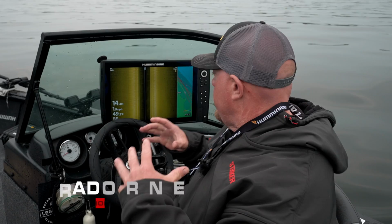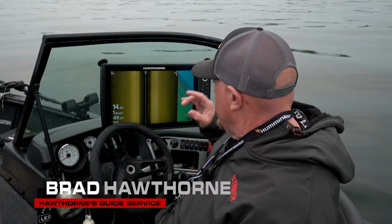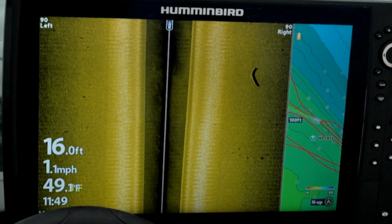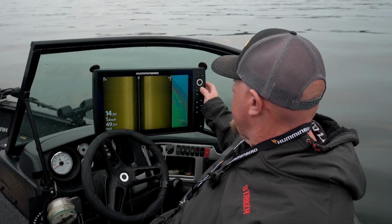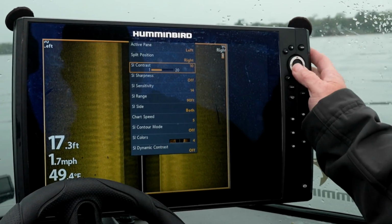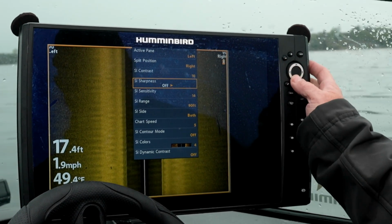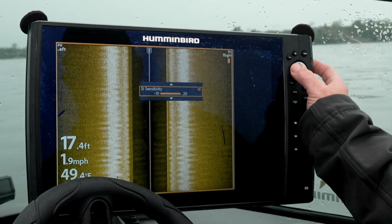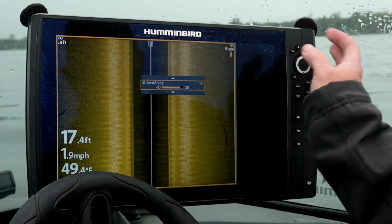So here's how I use Mega Side Imaging. Number 1, always get the biggest screen you can afford. Number 2 is your settings. Right here, so contrast, 10, sharpness off. Sensitivity, you're gonna be 14 to 16, somewhere in there.